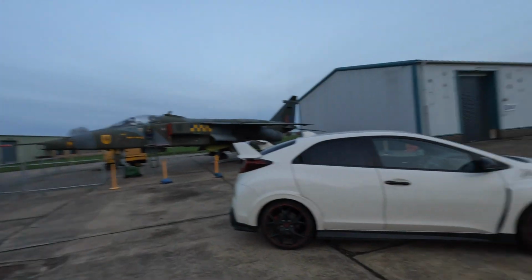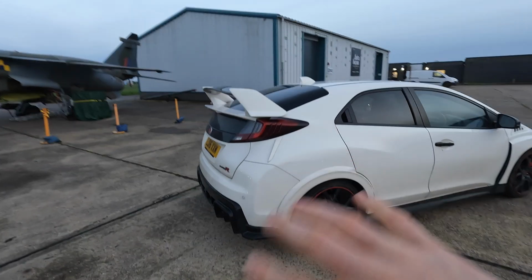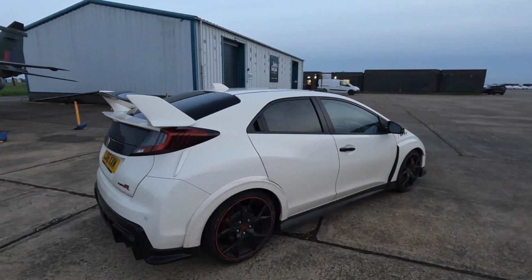I've been getting like 34, 35 mpg if I just drive it fairly sensibly on the way to work. Like I say, it's got 5 doors, it's fast, it's fun. The boot size is actually really big. We can get Cass's seat in there. It's just gonna make life a lot easier for us.